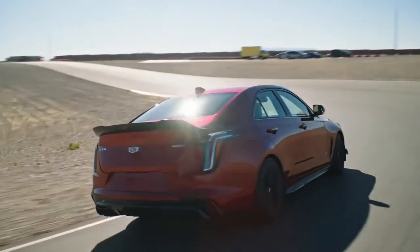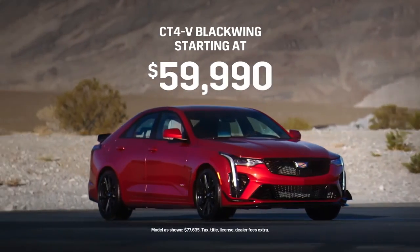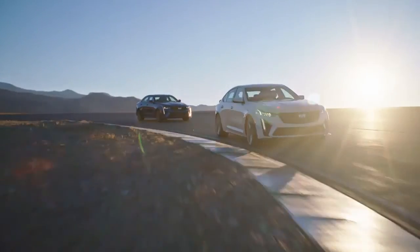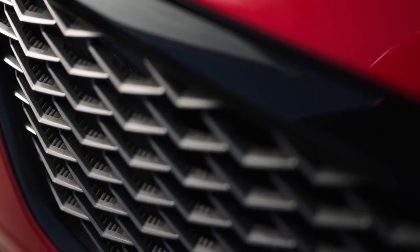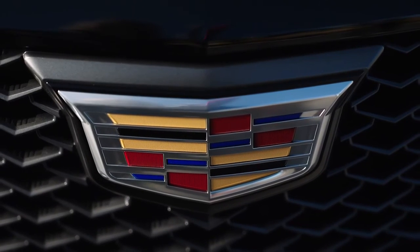Brandon, we've talked about the performance, a lot of the engineering behind these cars. Now, tell me how much they cost. We're very excited to announce the CT4-V Blackwing will start at $59,990, and the CT5-V Blackwing will start at $84,990. We're going to have 250 of each vehicle set aside, and you'll be able to reserve your own through Cadillac.com starting at 7:30 Eastern Time tonight. The vehicles will then be available in dealerships later this summer.